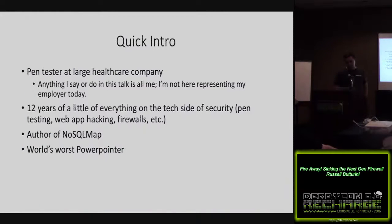I am the pen test team at a large healthcare company. I see 1, 2, 3 of my coworkers and probably some I haven't met who are here. Anything I say or do in this talk is representing me and not my employer. I love when you go to security conferences, people won't tell you where they work in their presentation, but then you just go look at LinkedIn and find out where they work afterwards, which is pretty awesome. So, don't take it out on them.